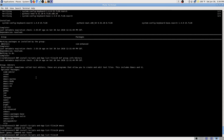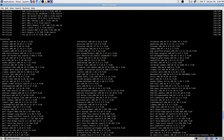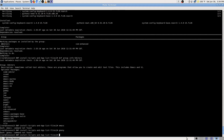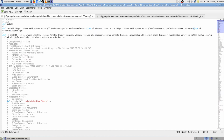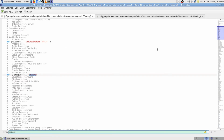There's something wrong in my script, and I think it must be the way I did it. That right there. There are two reasons why it could be wrong. Either I don't need the parentheses around editors, or putting that Y in front of it messed it up. I think it's putting the Y in front of it.